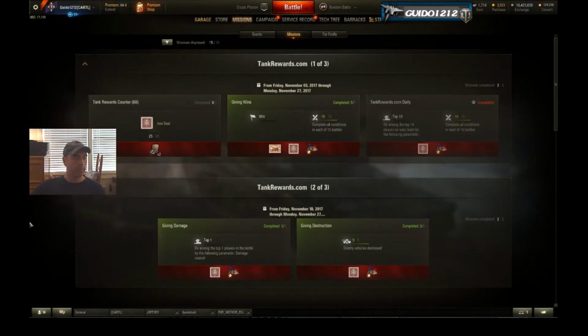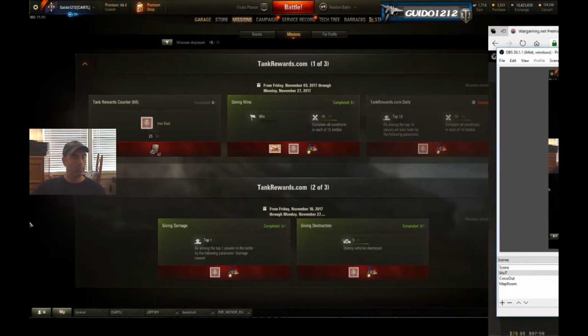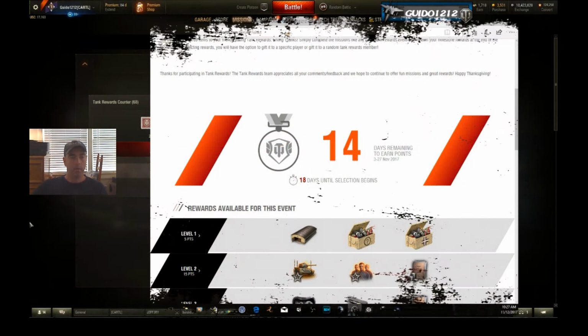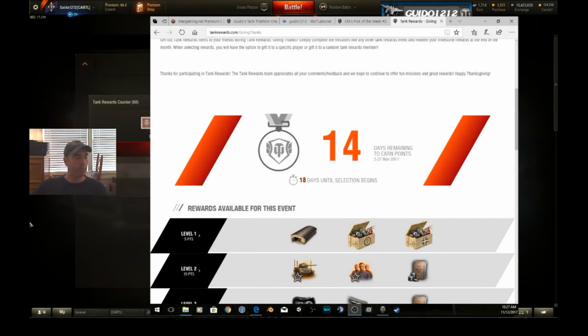bring this back up. Whoa, the Tank Rewards. What have I done? What have I done? I don't know what happened, but I fixed it.